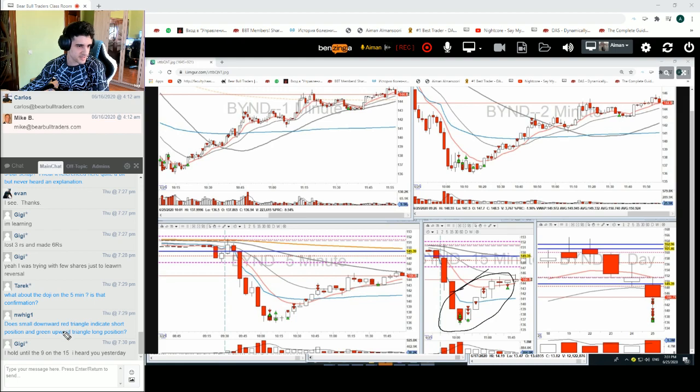The small downward triangle indicates a short position, and the green upward triangle a long position. Yes, if this is a triangle which is forming like this, it's showing you that the stock is most probably going to go to the downside. If it's like this, then it's showing you that most likely it's going to go to the upside.